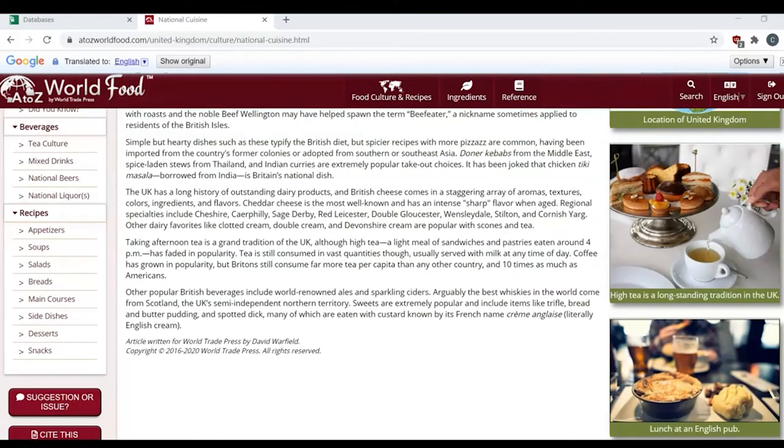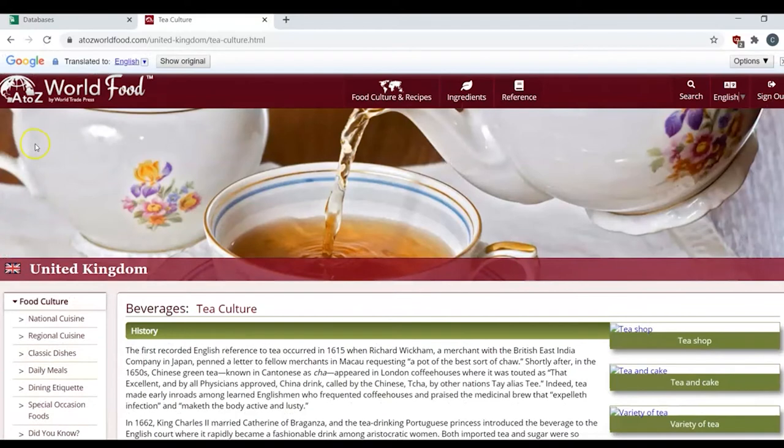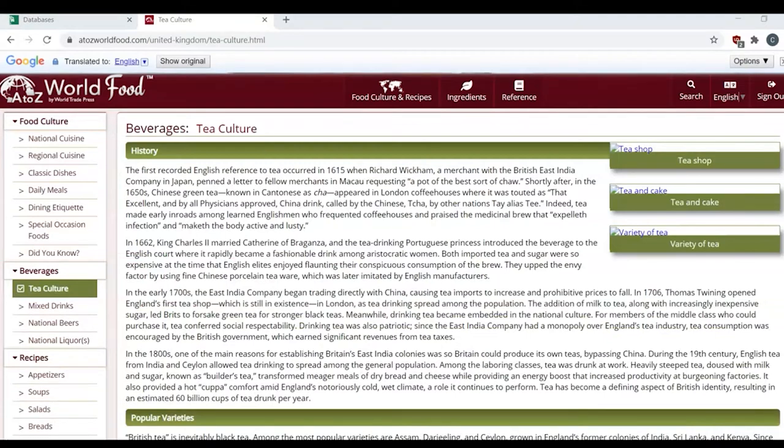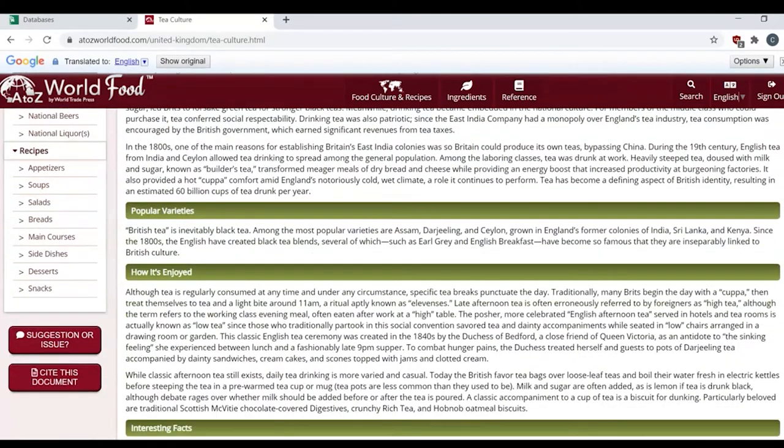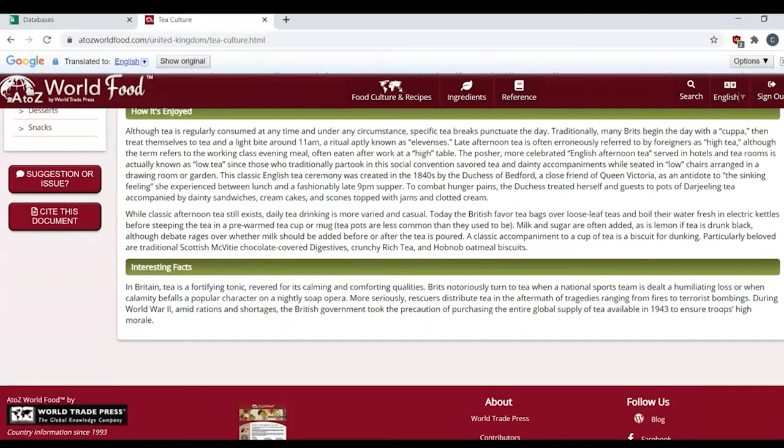Let's check out the beverages section. What trip to the UK would be complete without exploring tea? Let's click that button and see where we go. The page takes us to information about the history of tea in Great Britain, as well as popular varieties and how the Britons consumed tea.